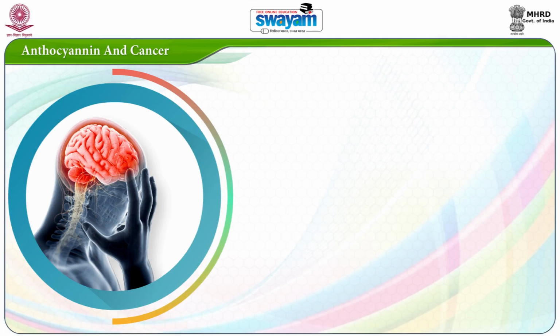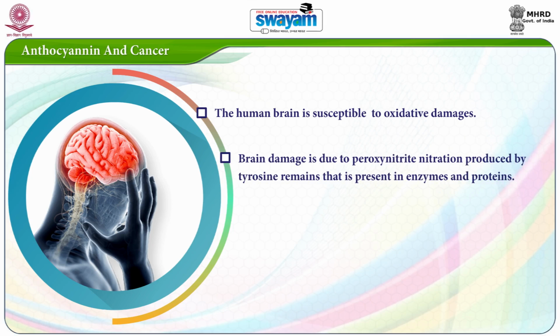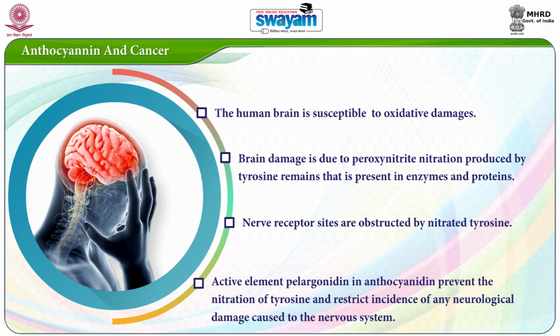Anthocyanins have also been found to be helpful in the nervous system. The human brain is susceptible to oxidative damage. Brain damage is due to peroxynitrite nitration of tyrosine residues present in enzymes and proteins. Nerve receptor sites are obstructed by nitrated tyrosine. The active element pelargonidin in anthocyanidin prevents the nitration of tyrosine and restricts the incidence of any neurological damage to the nervous system.